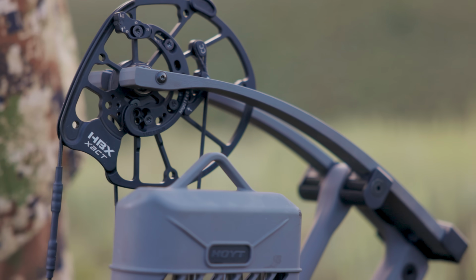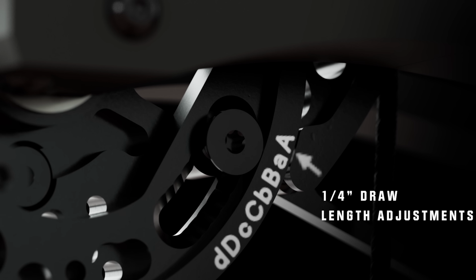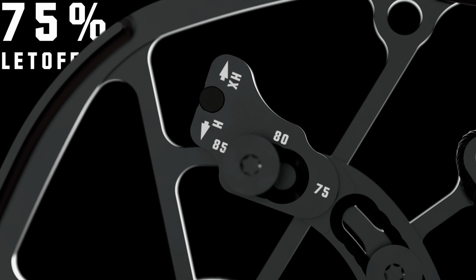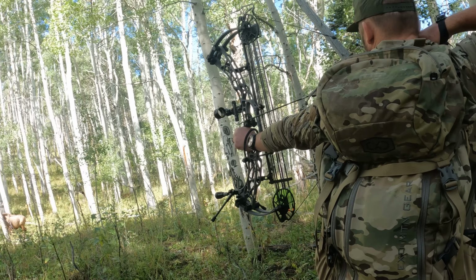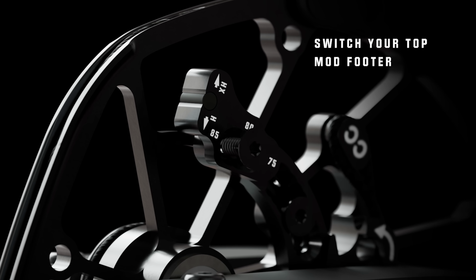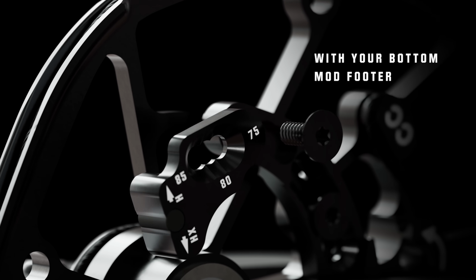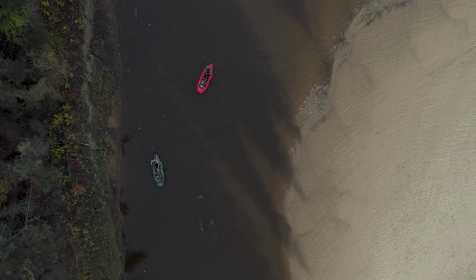The new HBX Exact Cam has quarter-inch draw length adjustments across three different modules to allow the shooter to fine-tune their draw length. The 85, 80, 75% let-off in the module foot allow for fine-tuning of your holding weight. The mod foot features a hard and extra hard back wall setting to allow the archer to customize either the firmness or softness of the wall.